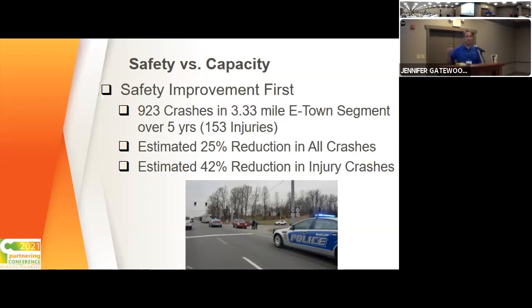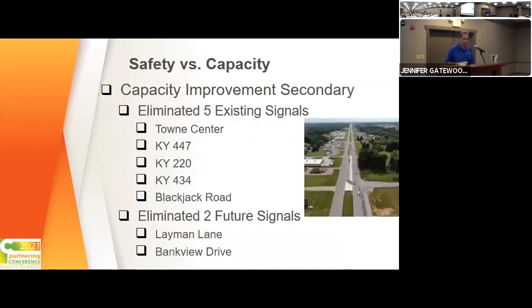So we looked at how you could reduce those crashes, and Mike and I, we didn't do an IHSDM. It wasn't an in-depth computer type analysis of crash reduction. It was really just kind of CMFs, crash modification factors, and engineering judgment as to, by implementing these R-cuts, how many crashes we would reduce of each type. And so we estimated that, came out with about 25% reduction in all crashes, and we hope to get a 42% reduction in injury crashes out there. Again, capacity improvement was secondary.